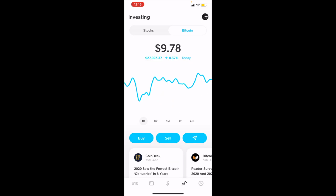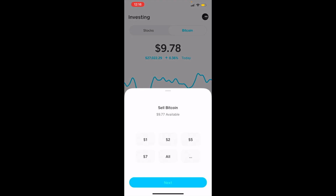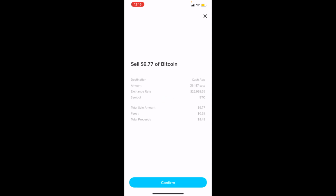All right, so now I'm going to teach you how to sell your Bitcoin. This way you can lock in your profits. It's telling me sell Bitcoin, then it shows the amount that I have available. I can hit all, hit next. It just tells me, okay, you want to sell this, and this is the confirmation receipt. And the fee that it's going to take out is 29 cents. So when I hit confirm, all right, it's telling me that I sold my Satoshis.